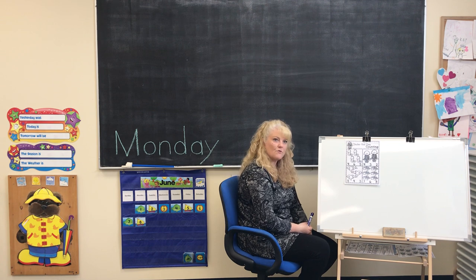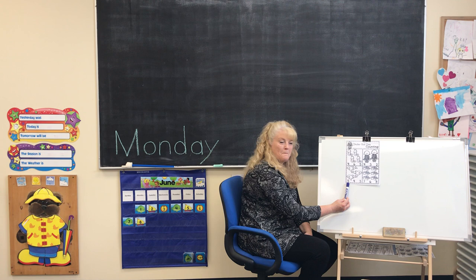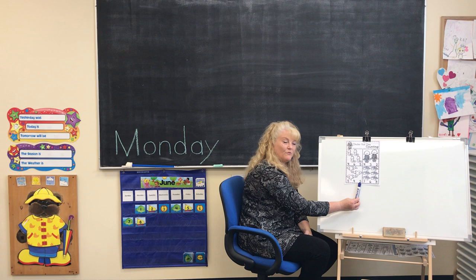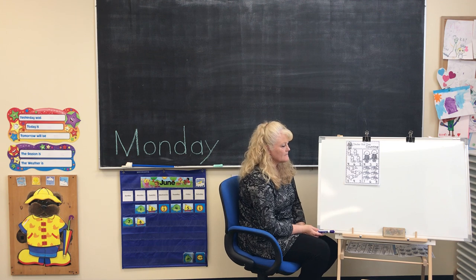1, 2, 3. 3 orca whales. Is this a 3? That's a 5. That's a little neck and a belly like that. The number 5 wears a hat. What about this number? Down and across and down once more. That's how you make your number 4. That's not right. Up and around, what will it be? Down and around makes your number 3. So we're going to circle our number 3 and color our orca whales.